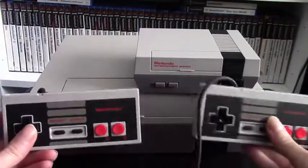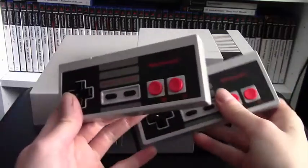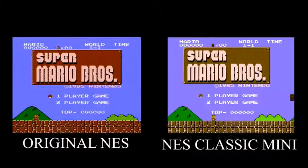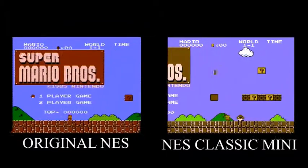It's very good. The controller is very similar to the original NES, and it's a great deal, especially for the price. You get 30 games. I can't really say enough good things about it, but I won't say too much because I already have done an unboxing video showing gameplay footage between that and the original. I think it's a good deal, and I picked it up. So there you go.